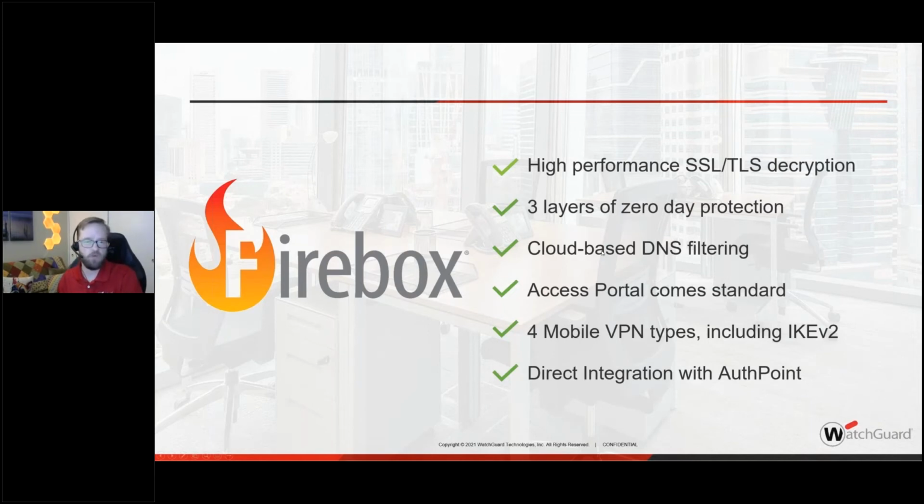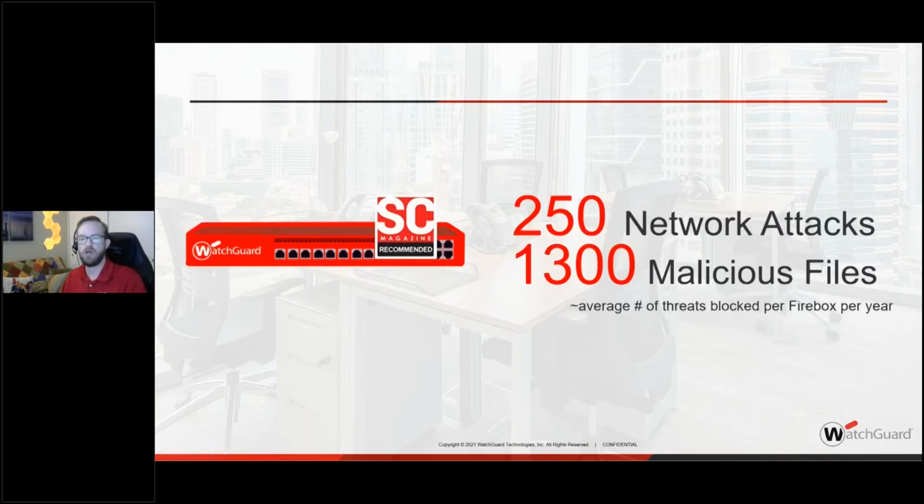And if you look at the firewall and the Firebox specifically, on average, every year we block 250 network attacks per box and 1,300 malicious files per box. And I showed that graphic earlier, the bar chart that showed the total security suite with all those additional services blocking thousands more. So this is really overall all of the appliances, but still think about how valuable that is. 1,300 malicious files that could be potentially attacking one of your users. What could be the impact of even one of those if it was something like ransomware, as an example? So this is a significant success that our customers experience with these Fireboxes, and why they're so important overall for security and such a cornerstone of security.